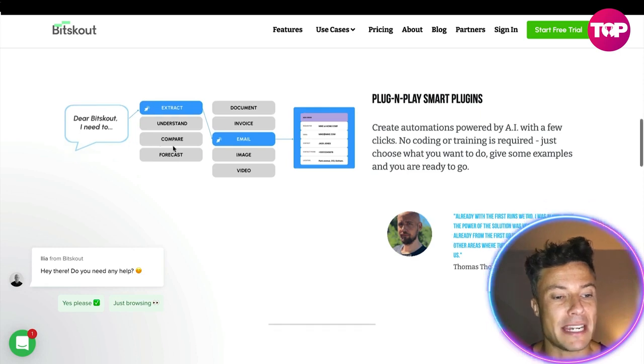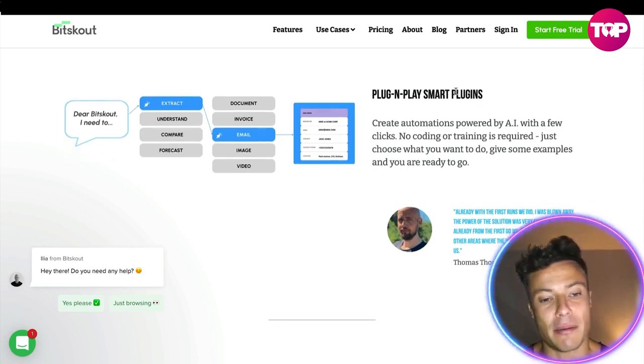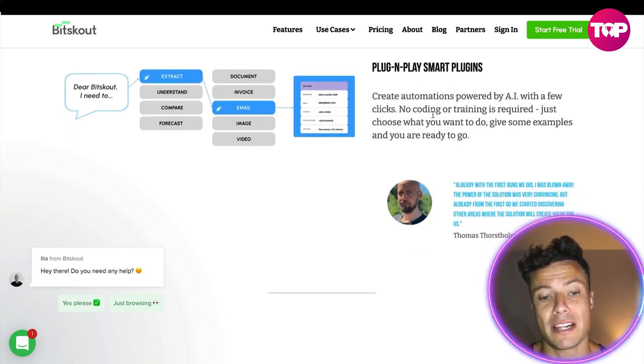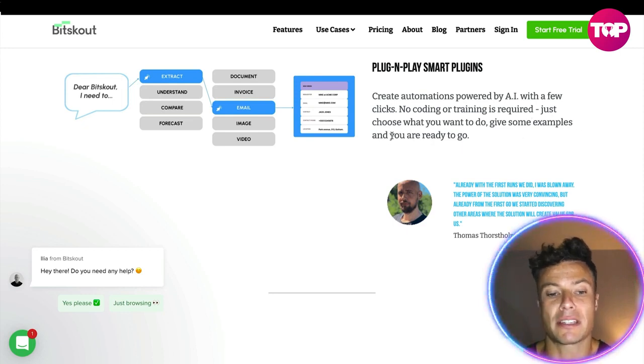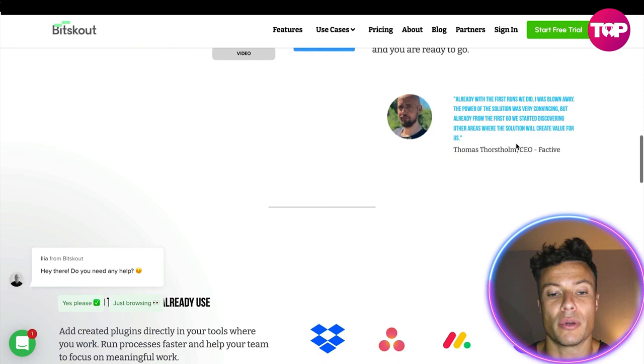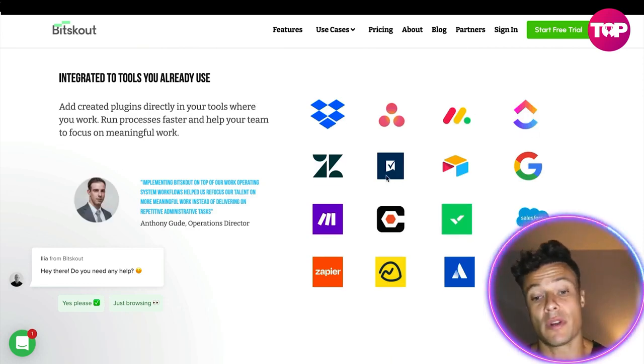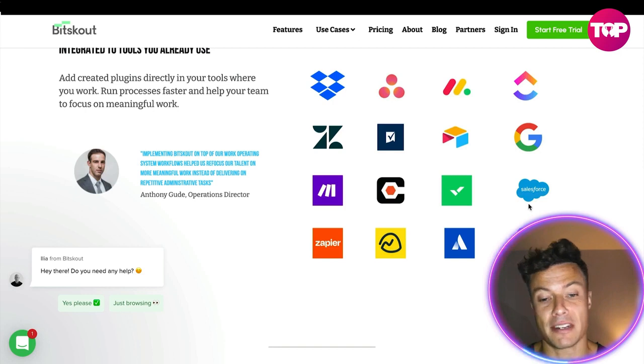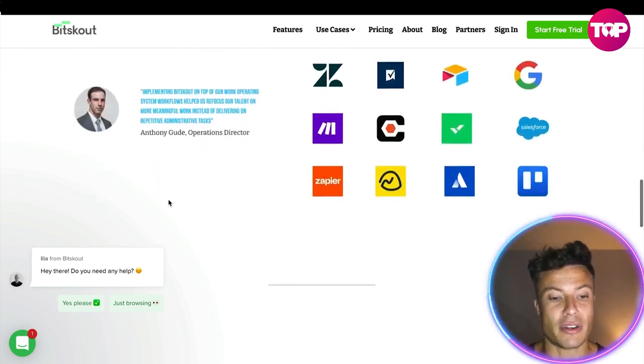Dear Bitskout, I need to extract email, and then you can see a plug and play smart plugins, create automations powered by AI with a few clicks. No coding or training is required. Just choose what you want to do, give some examples, and you are ready to go. And you can see integrated tools you're already probably using, of which there's all of these here. So you'll probably recognize the logos, the ones you've been using, like Dropbox, Monday.com, Google, etc., and a few others.